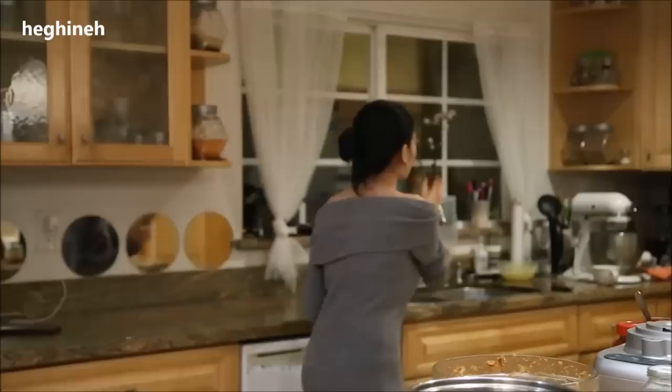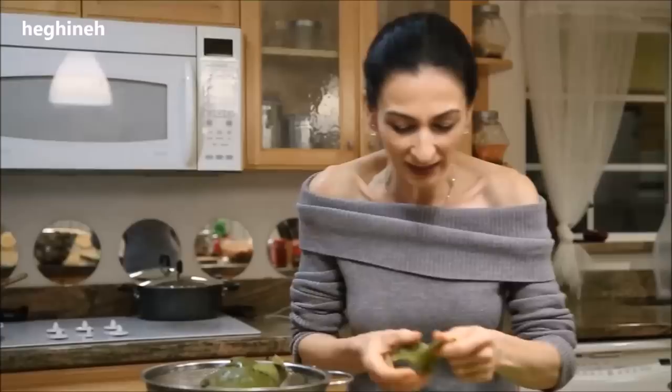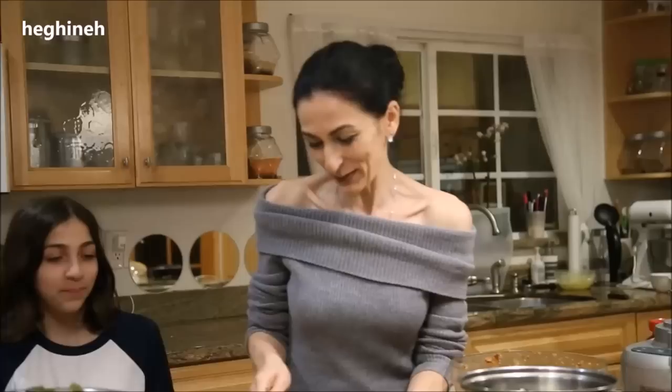I don't know if any of my kids would agree to help me to rub this tolma. But let me show you how we do it. Oh wow, Lucy! You wanna help? Yeah. Now she's helping. Come on. Okay, I'll show you. Okay?